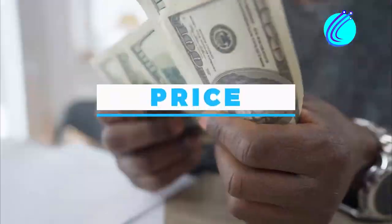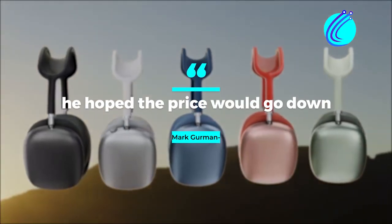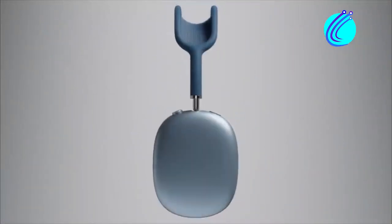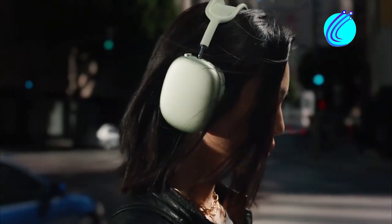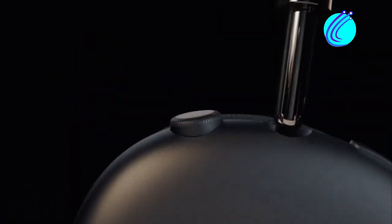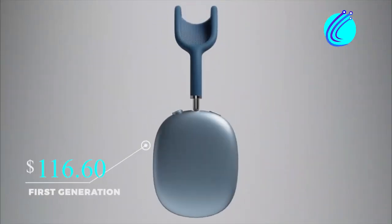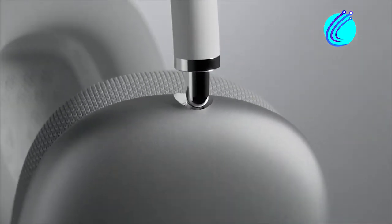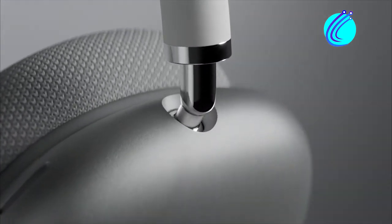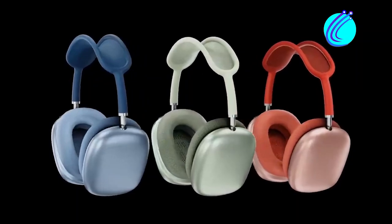Price. There is little information available on pricing. In his report, Gurman said he hoped the price would go down, but he gave no indication as to whether or not this would really happen. With the popularity of the original AirPods, the second generation was released at the same price point, so maybe the Max successor will follow suit. The cost of the new AirPods Max 2 is still unclear. We expect Apple to keep the same $549 price tag as the first generation. A price cut would be great for Apple's over-ear headphones till the release of the next generation. I get my money's worth. Imagine. If the price drops, it might mean that a newer model is on the way.